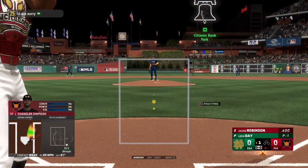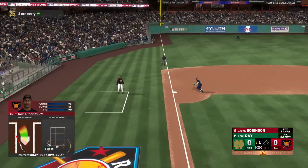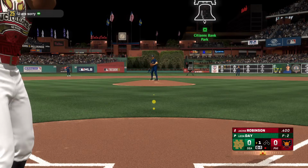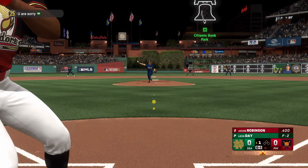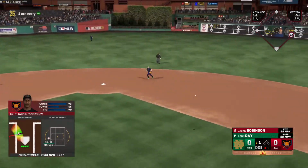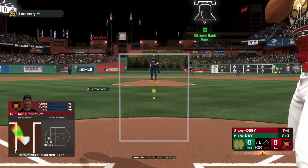And here's the first baseman, Jackie Robinson. Robinson. That one down the line, and that's just foul. 0-1 down. Swing and a chopper out to short. Over to Ruth. And 2 quick outs in the bottom of the first here tonight.